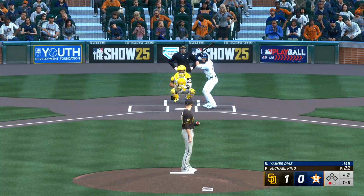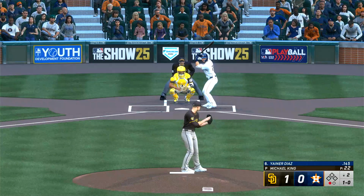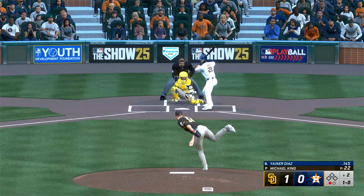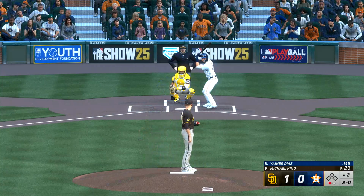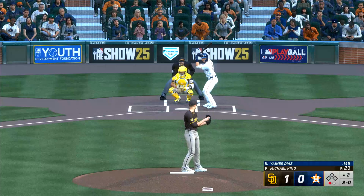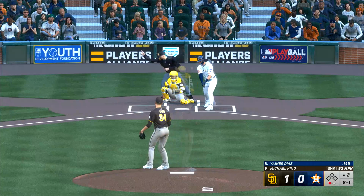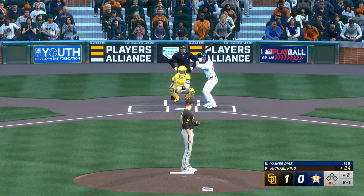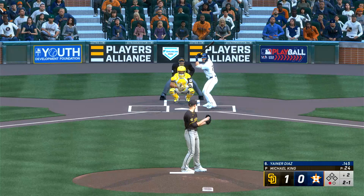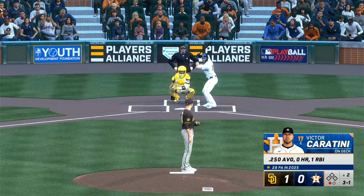That misses the zone, ball. And that's ball one. And there's a ball. 1 out, bases empty. A swing and a miss, and that's strike one. 2-1. And that one is downstairs, and that's ball 3.